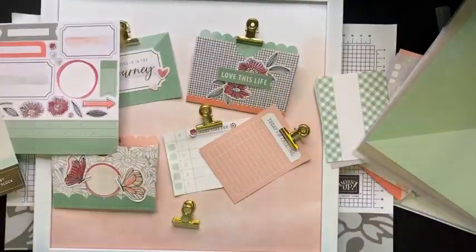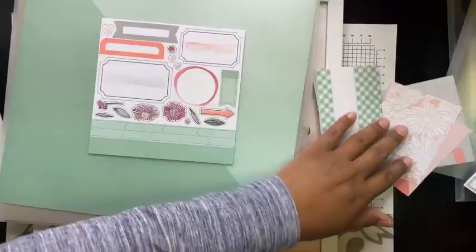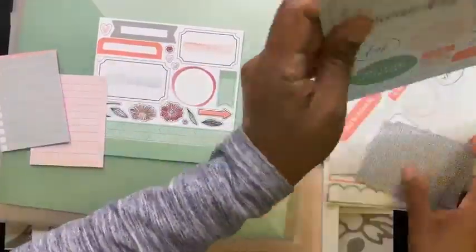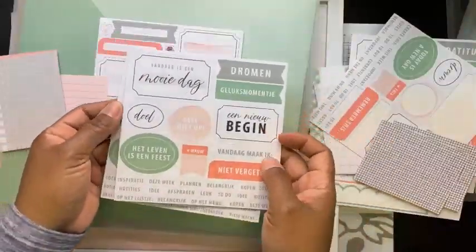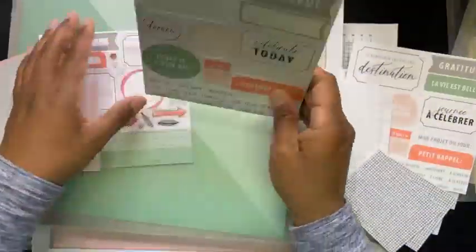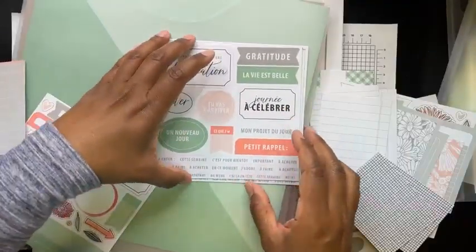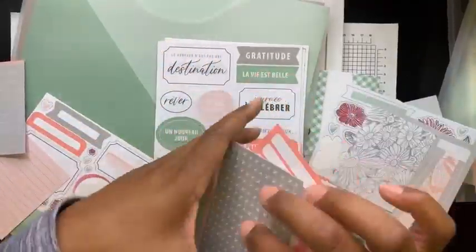Okay, so you see that there's so much versatility there. And then we've got all of these great little stickers in different languages. Okay, and then here's in English, so you can use that to decorate. I think I'm out of the screen. Sorry if I am, guys. I'll try to keep checking.